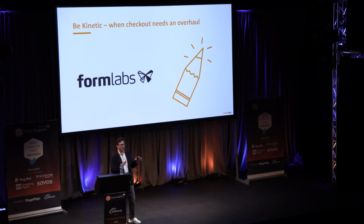And anybody here who's tried to manipulate Magento's checkout knows that it is a large task, and it requires a lot of QA. And generally speaking, if you are happy with the out-of-the-box Magento checkout, good on you. You'll save yourself a little bit of a headache. So 5 minutes. I'm going to talk really quickly now.